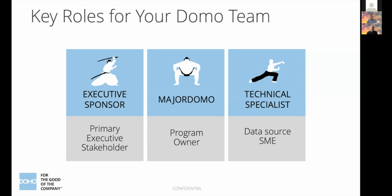So starting on this slide, this may sound very basic, but it is a recurring theme that the people who struggle when they come on to Domo are the folks that don't have this clearly identified. And that's the key roles and responsibilities for the Domo team at the customer.